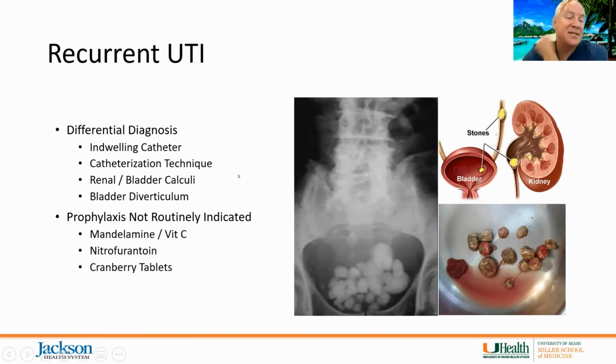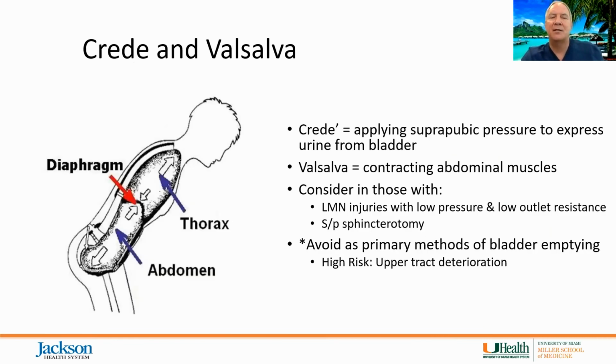Now, prophylaxis is not routinely indicated. There is some literature, but the evidence basis is not strong to use mandelamine or nitrofurantoin or cranberry tablets as prophylaxis. However, we don't have evidence basis that this is good clinical practice. There will be times where you may try these things if the person is not wanting to move to the next steps in a treatment protocol. Generally speaking, however, there again is not evidence basis for using these agents as prophylaxis.